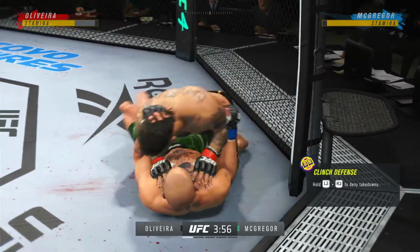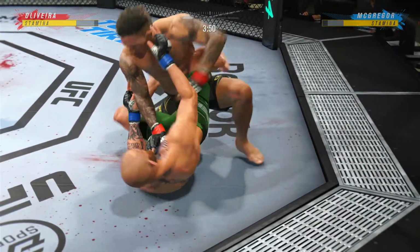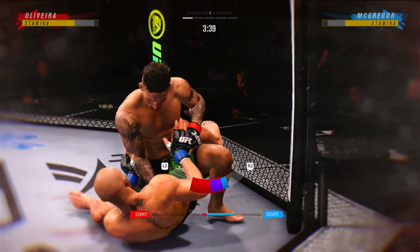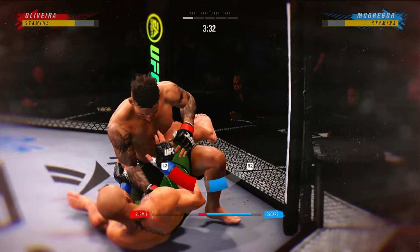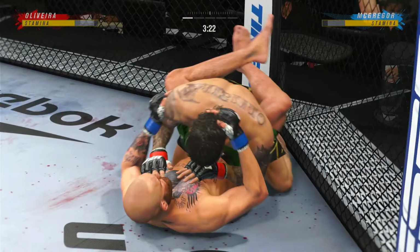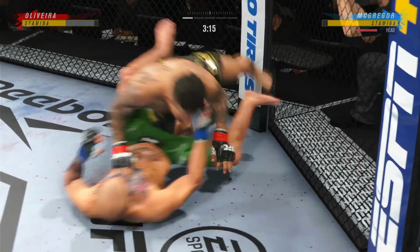And he landed the right hand there. All right, we'll see how he chooses to defend here. Setting up a sub here. The problem with rolling leg lock in MMA, man, is you get beat up. Nicely done. Strong bottom work here, staying busy.